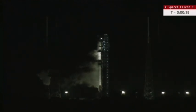Seconds. Falcon 9 main engine sequence start. Here we go. 10, 9, 8, 7, 6, 5, 4, 3, 2, ignition. 1. And ignition.